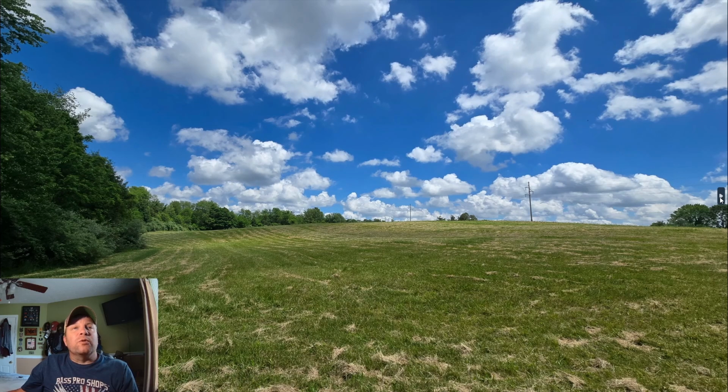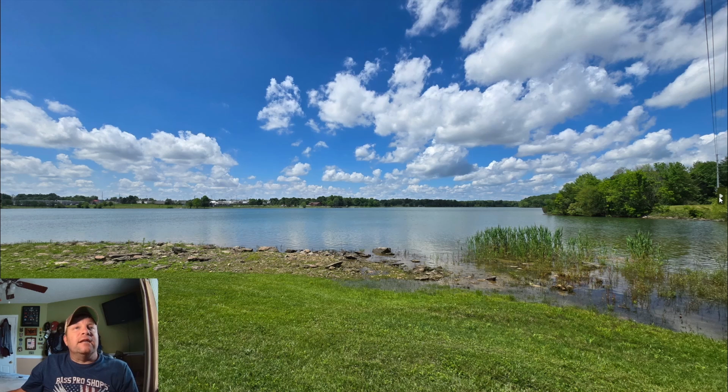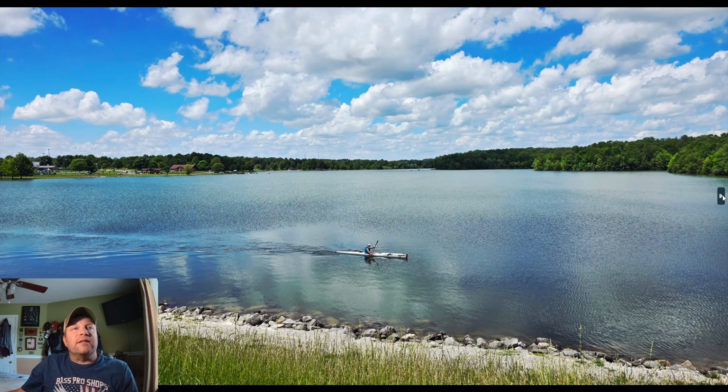Now, as you get to the north end of the lake, it opens up again. You got this big field here, and it opens up to these great views of the lake. Okay, not as much shade, but plenty of views. And there's some guy out there kayaking. They do have kayak rentals. So if you're not into hiking or biking or running, you can get you a canoe and go out here and canoe the lake or go fishing.